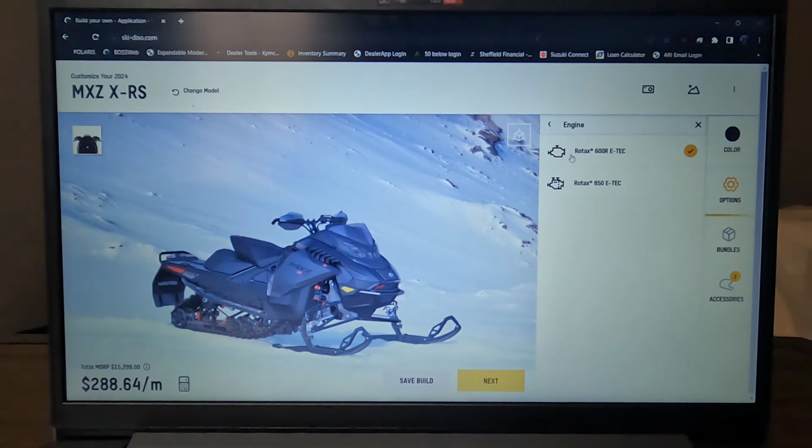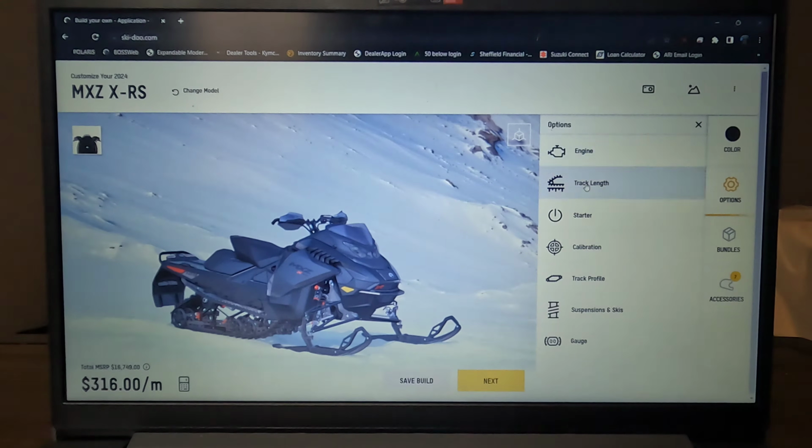Right here. So this machine right now is currently priced, as you can see, this little check mark right here, with a 600R E-Tech motor. Let's go down and we're going to put an 850 in it. Again, now you see your price change. So now we selected the 850 engine. Let's go back. Track length.